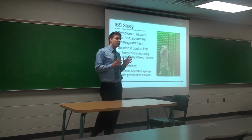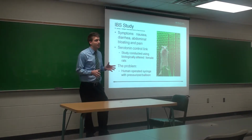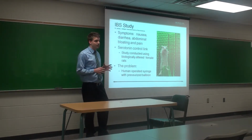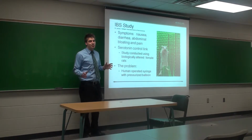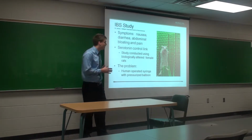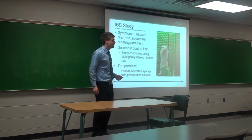It involves taking a pressurized balloon and putting it inside the rectum of the test subject, inflating that to a desired pressure, and then observing the muscular response of the test subject. The problem with this, however, is that the balloon is being inflated currently by a lab assistant operating a syringe. So simply, pushing that in there and inflating it. And as you can imagine, this introduces a lot of error.